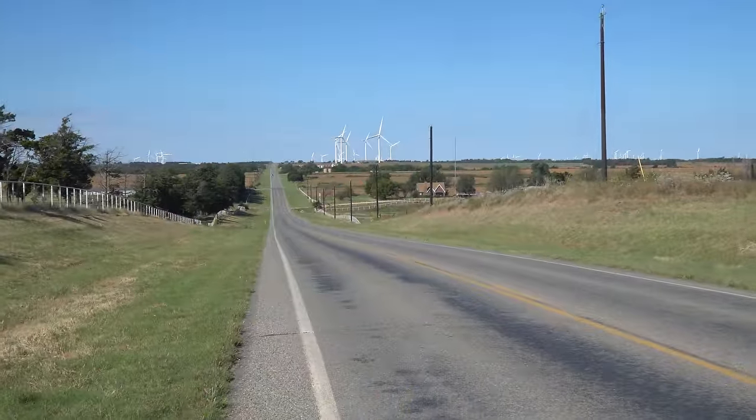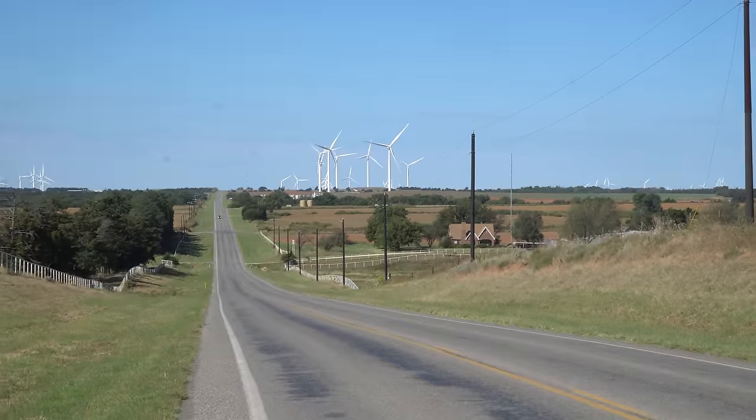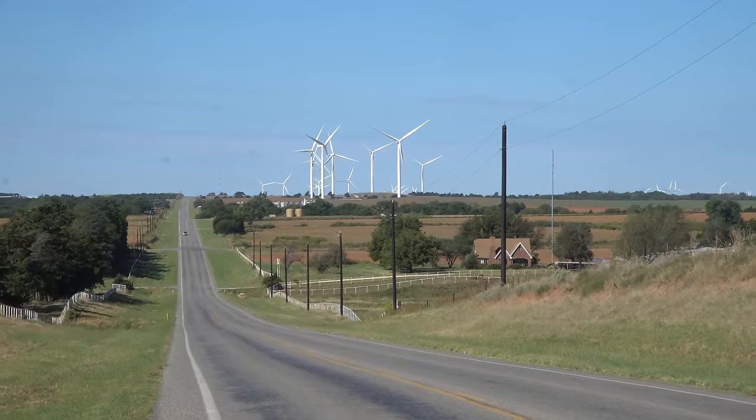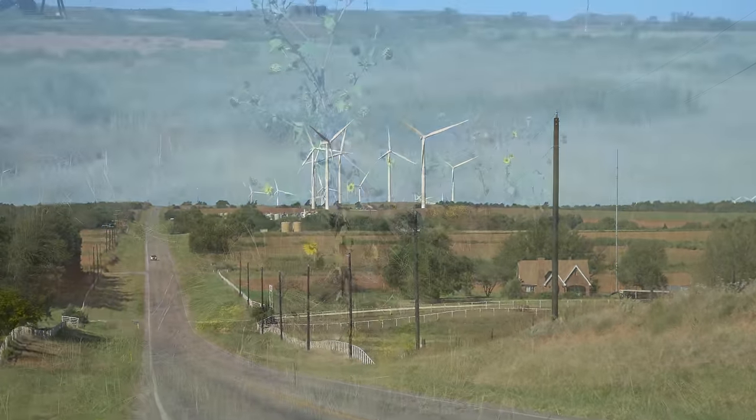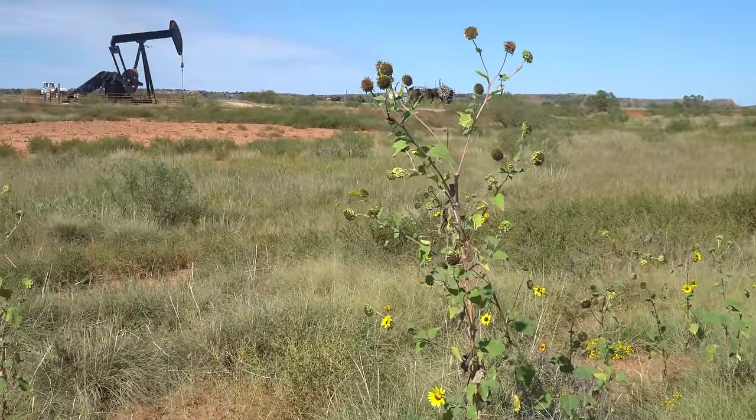This part of northwestern Oklahoma is unexpectedly diverse, geologically speaking. Rolling farmland here is speckled with wind farms. In addition to ranching and farming, the oil fields here also drive the local economy.